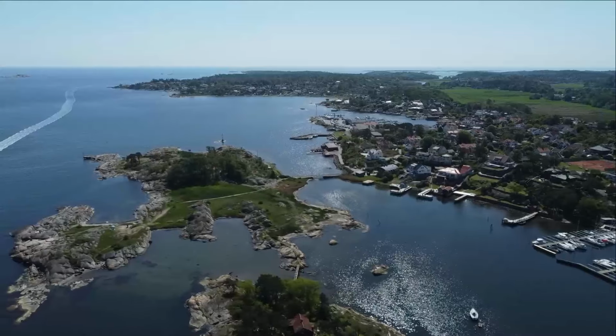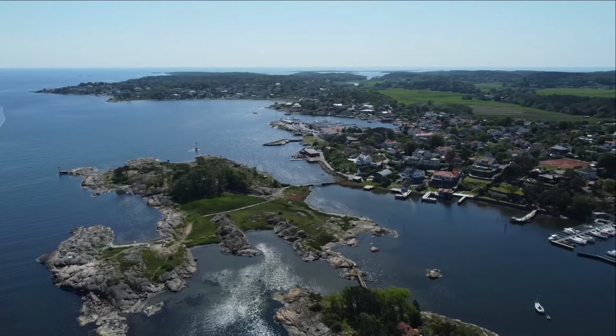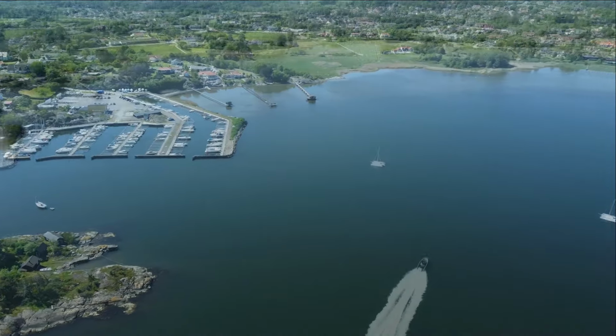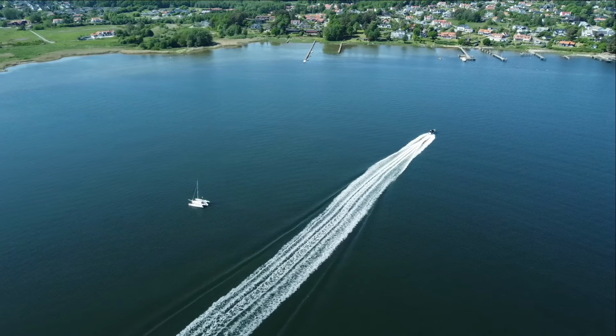Here you can see some more of Gottskär and Utholmen. Sometimes I go here with my kids or my family and eat ice cream and have a walk on the island and sometimes have a swim. I was eating some more and then it was already time to go back.